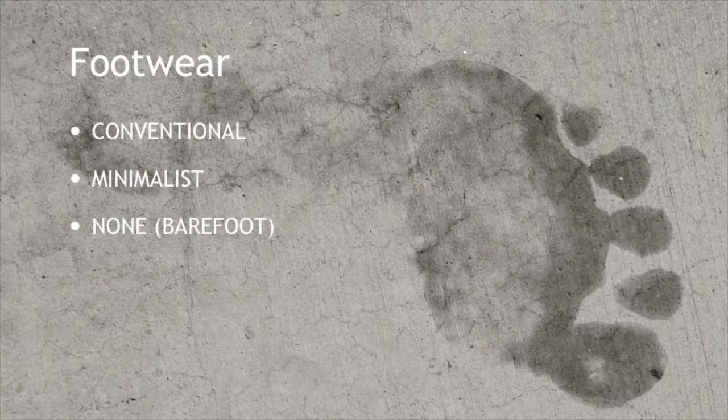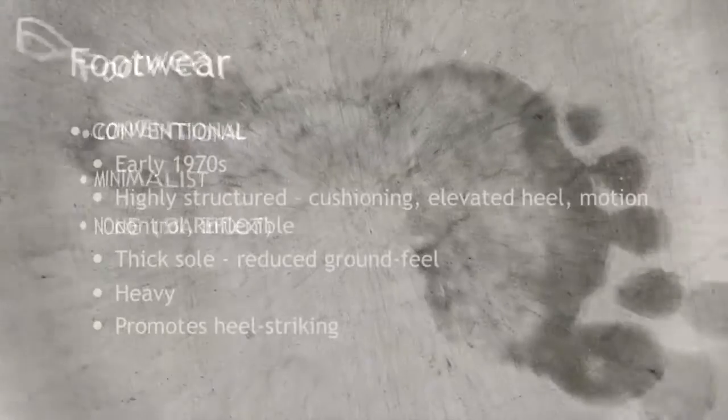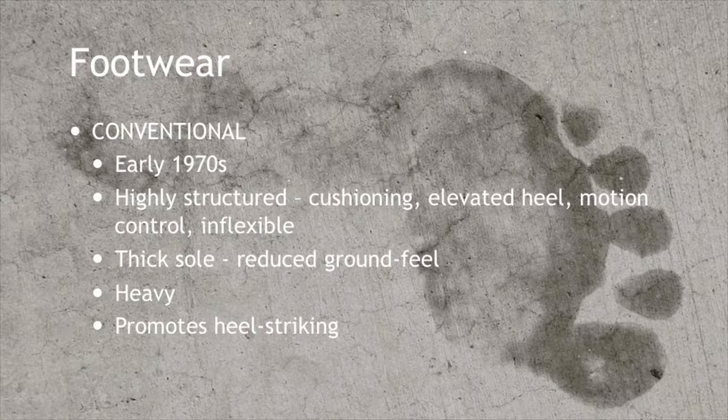We're now going to look at two different kinds of footwear and also running barefoot. Most runners are familiar with conventional running shoes. They've been around since the early 1970s. They're highly structured, lots of cushioning, elevated heel, various motion control devices. They tend to be inflexible. They also have a thick sole. It reduces ground feel. They tend to be heavy. They promote heel striking both through the reduced sensation and because of the thick cushioning, which is built up even more at the heel.